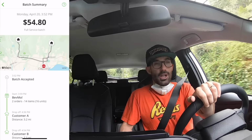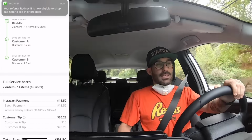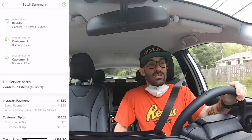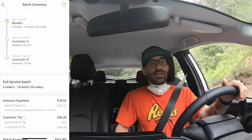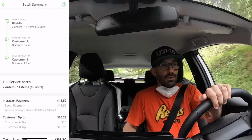Now, if all I was to get was the batch payment and no tip, if both customers remove their tips, that would make it down to $18.52, which is not really that good for an hour, considering I had to go inside stores and be around people and other things.